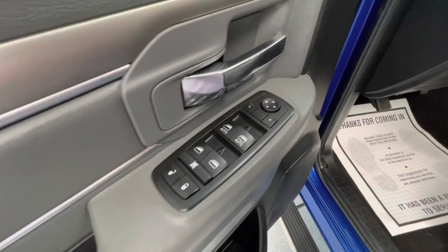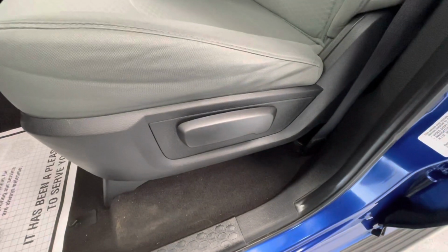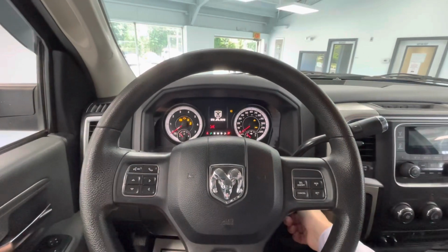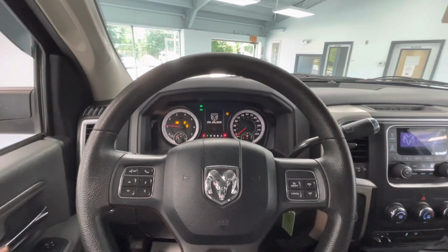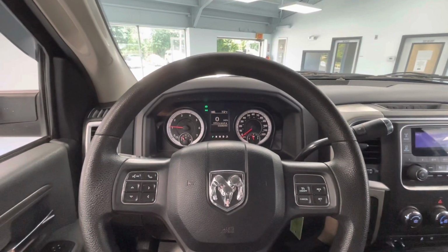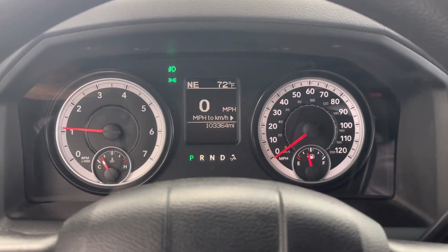Moving now to some of the interior features of the vehicle, it will come equipped with power mirrors, power windows, power locks, and manual seat adjustments. Hopping on in, let's go ahead and start this beauty up for you guys. So this beautiful Ram is going to come with just over 103,000 miles on it.